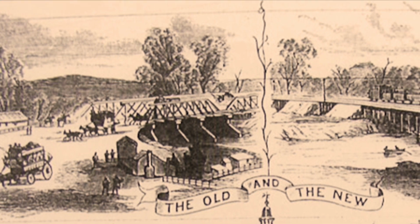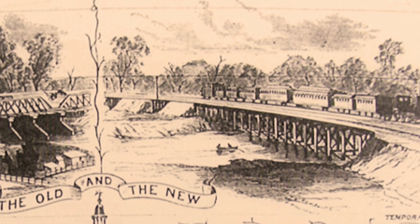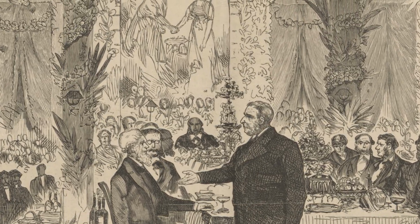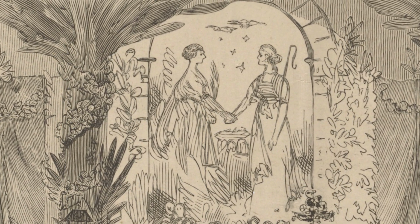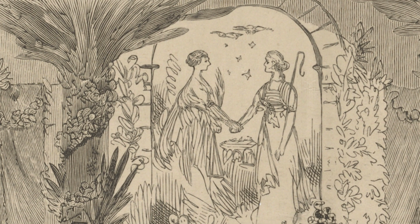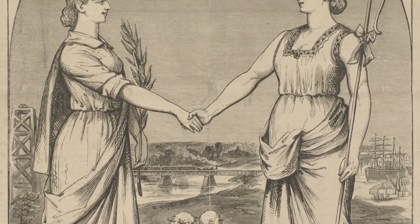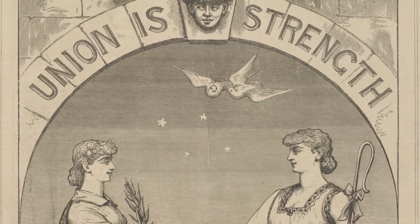The bridge was the last link needed to a new world in which railway connected the two biggest cities in the Australian colonies. At a special banquet to mark the connection, James Service, the Victorian Premier, raised his glass to toast the mural on the wall that foretold a federation of the Australian colonies. The railway bridge was central to the representation of union is strength.